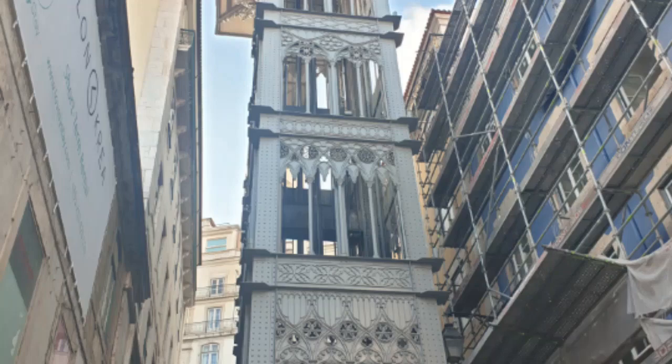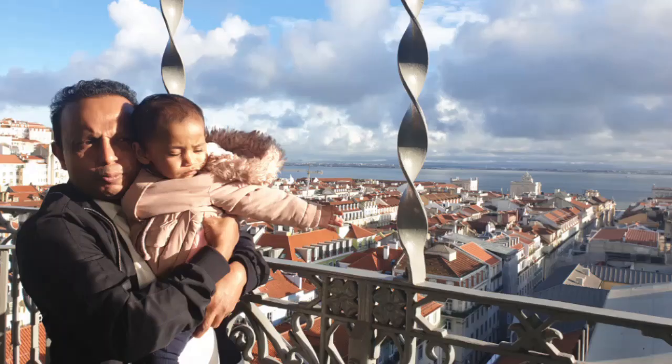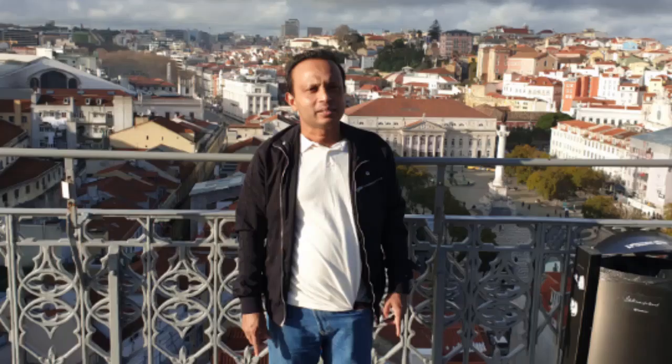Then we went to Santa Justa Lift to observe the Lisbon city view. It has a 45 meter height, which is equivalent to 7 stories. From the top of this building, you can see Lisbon city very well, including Rossio Square and Tagus River. I'm sure you love this panoramic view of Lisbon city.